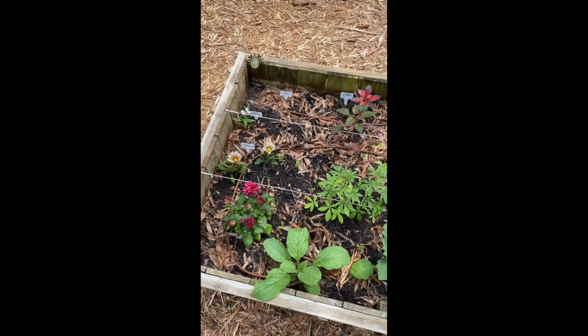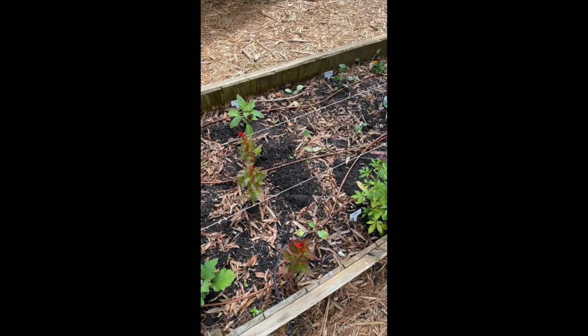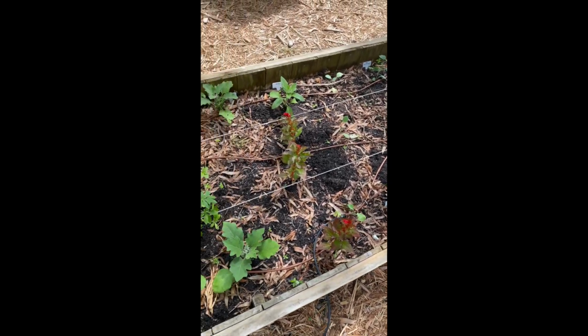As you can see, everything is also moisturized or saturated with water. Our drip lines are working very well, and yeah, we'll keep you guys updated.